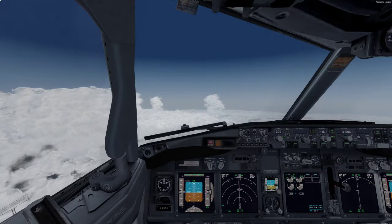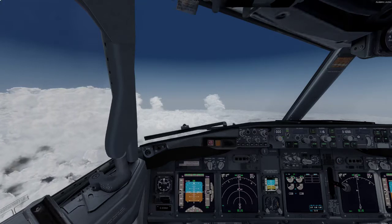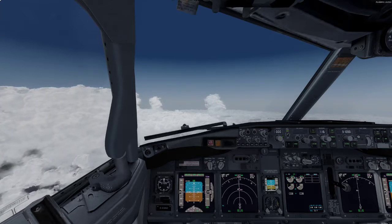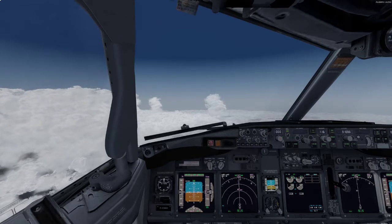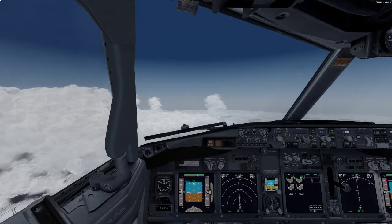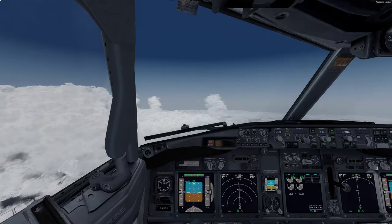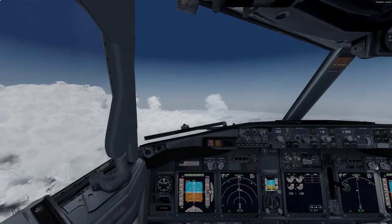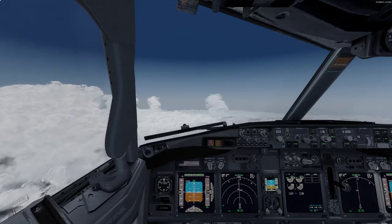United 538, runway 2 left, taxi via Alpha Foxtrot, cross runway 1 left, cross runway 1 right. Alpha Foxtrot, cross 1 left, cross 1 right, United 538. Delta 17, cross runway 2 left, taxi to ramp via Bravo. Okay, cross 2 left and via Bravo, thanks.